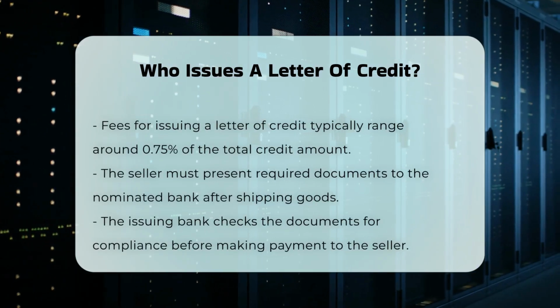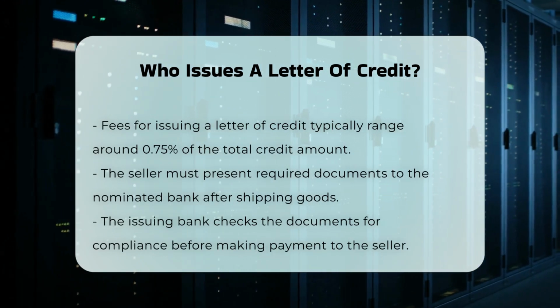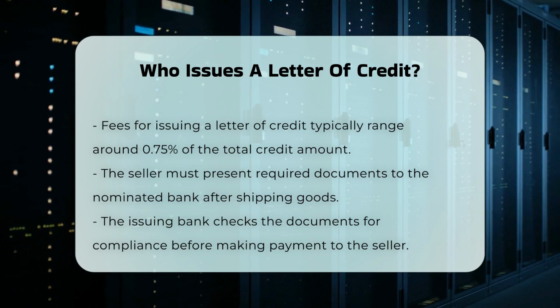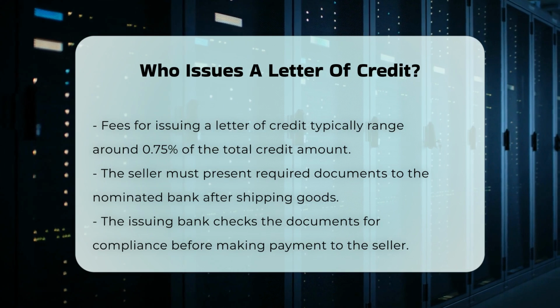Fees and costs. Issuing a letter of credit comes with costs. Banks typically charge a fee, which can be a percentage of the total credit amount, usually around 0.75%. The cost can vary depending on the type of letter of credit and the bank's credit strength.